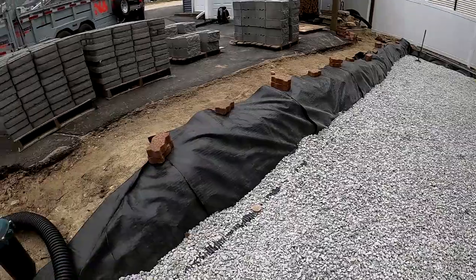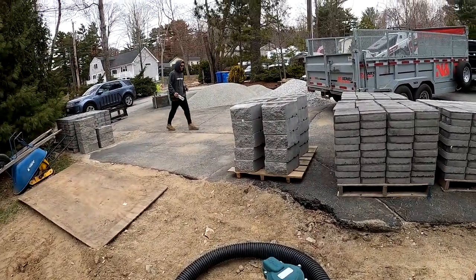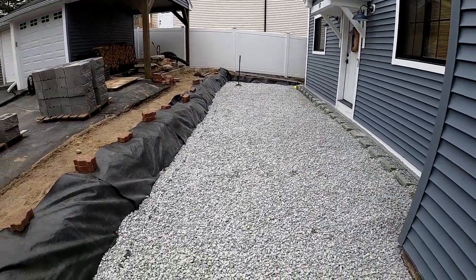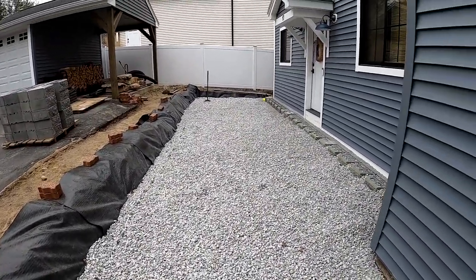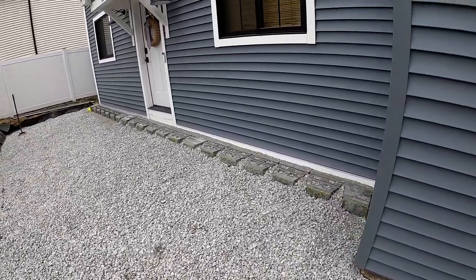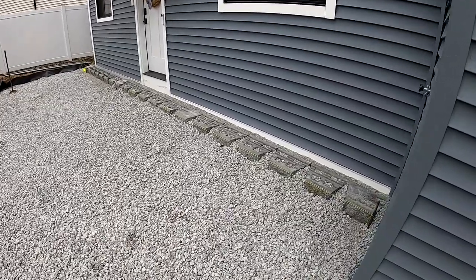End of day, three and a half days, Benny. We're looking good. Excavated, backfilled, drainage is in. We got our first row of block, well, our only row of block along the house end. That just needs to be capped.